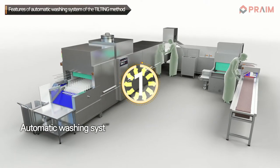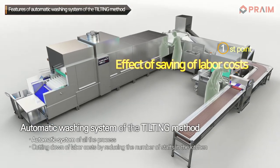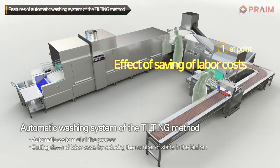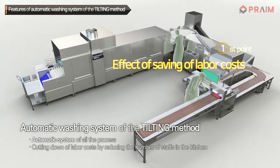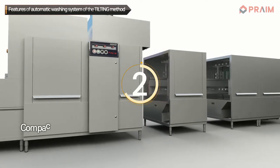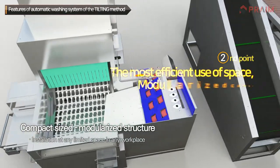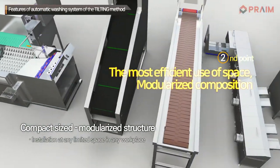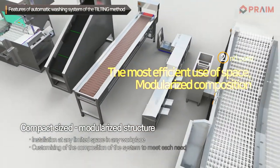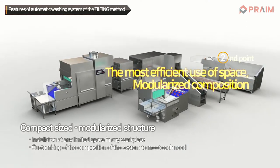The automatic washing with tilting system reduces labor costs in the kitchen by the automation of all the processes. This compact-sized system can be installed at any limited space in any workplace. The composition of the system can be customized to meet each purpose of the use.